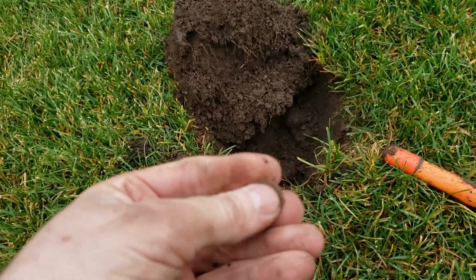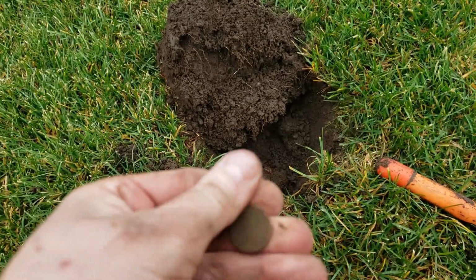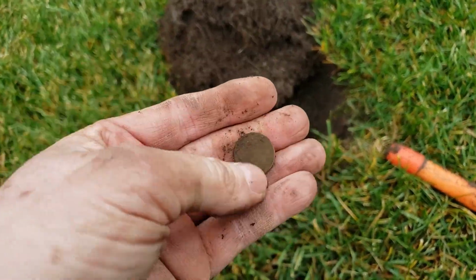I'm not too far away from being done, I think. I'm just on the corner of the field, so I've got a couple passes, and I think we'll call it good.